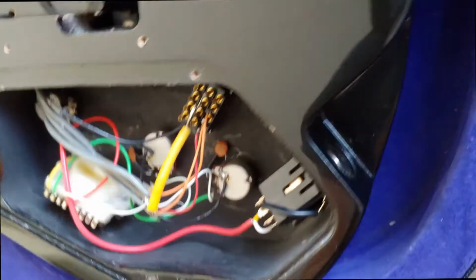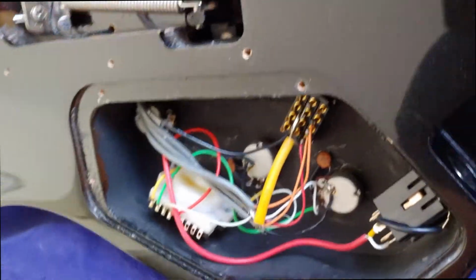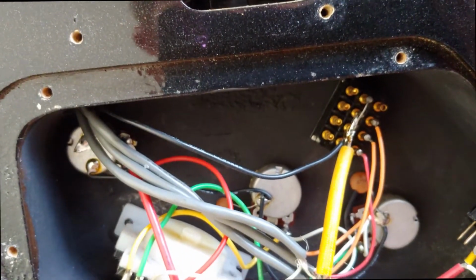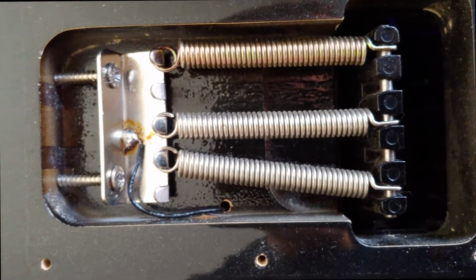You can see a diagram of the wiring, the output jack here, really loose. Hopefully that fixes any issues. The switch looks really good quality. It's the back of the bridge, 3 springs.